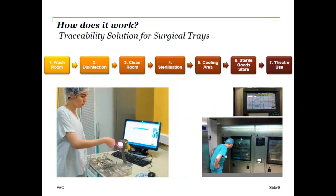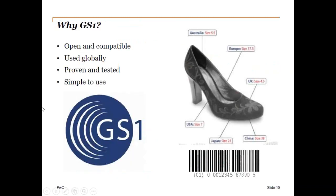So, I suppose to understand GS1 standards, if we think about what happens when there aren't any standards, say for example, take shoes. In New York, you might have a size 7 that is the equivalent of a size 38 in Shanghai, because there are no standards for shoes. So manufacturers have to mark the same shoes differently depending on what country they're being sent to. So standards enable clear exchanges between organizations.